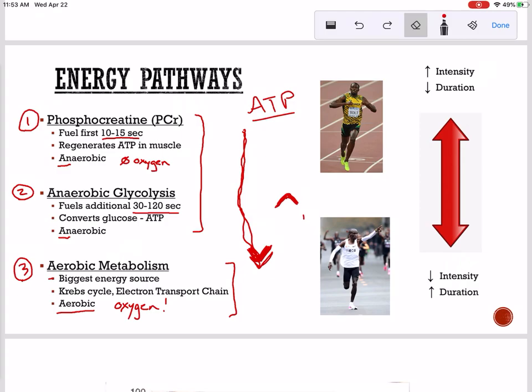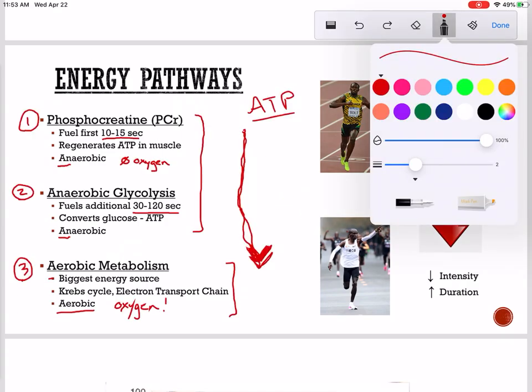I'm going to erase these messy arrows. Not my best work today, but that's okay.